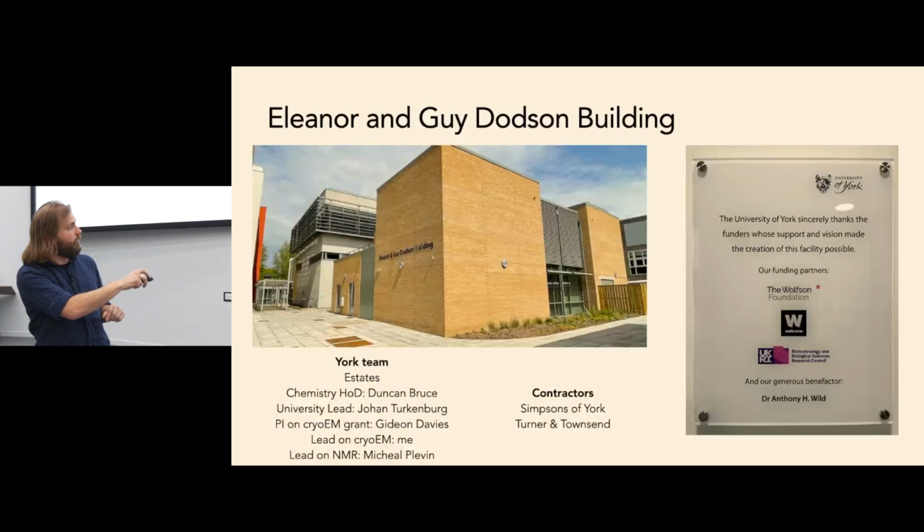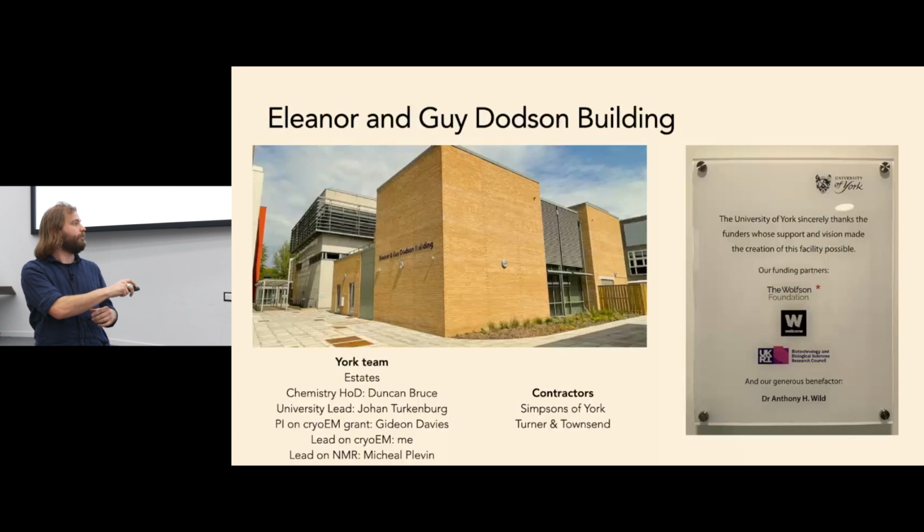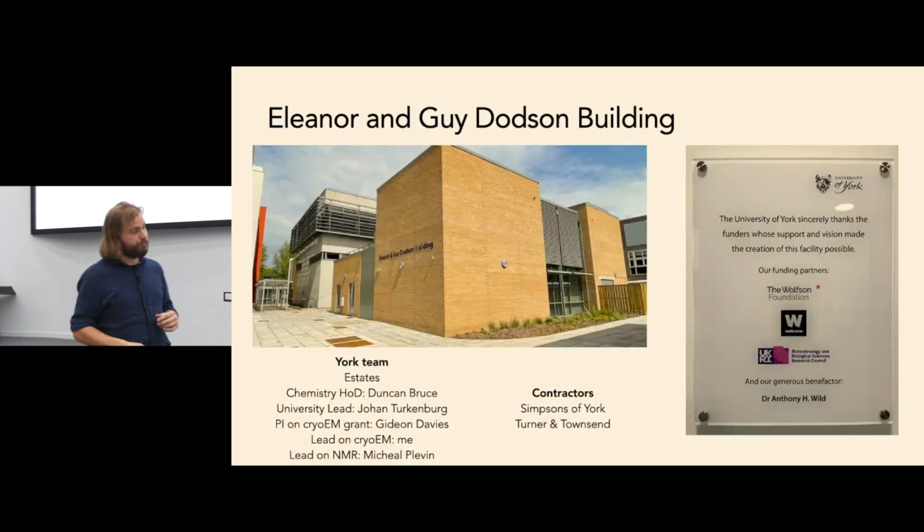The PI on the cryo-EM grant who wrote it and planned it was Gideon Davies. The lead on cryo-EM was me once I was recruited. I definitely didn't know what I was getting myself in for. And the lead on the NMR side of the building was Michael Plevin.